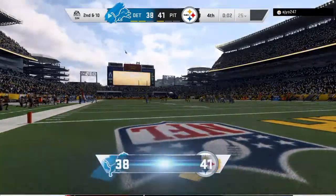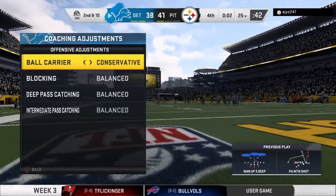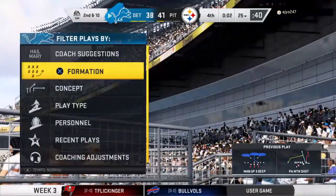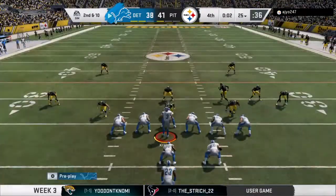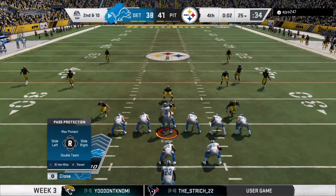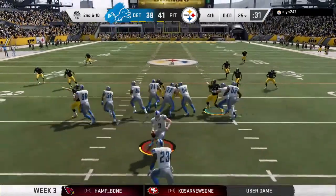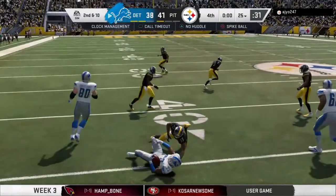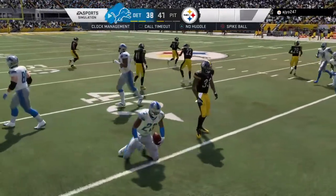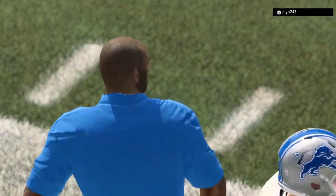An incomplete pass leads to 2nd and 10 from the 25. And we will get a timeout with 2 ticks left. Line of scrimmage, again the 25, 2nd and 10. They run it with Carson. And he's taken down but able to slip across the 35. We're going into the final play of this game.